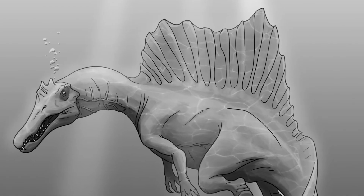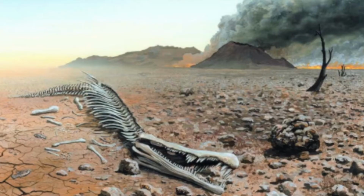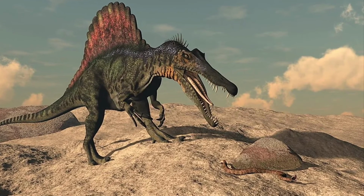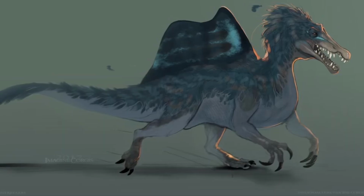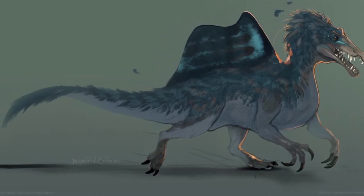Spinosaurus went extinct around 95 million years ago. It seemed that the environment that Spinosaurus lived in became too dry, and because Spinosaurus was very aquatic, it couldn't survive for long. Then there is that one question: did Spinosaurus have feathers?